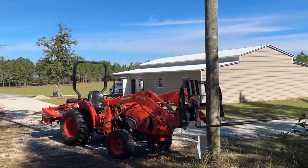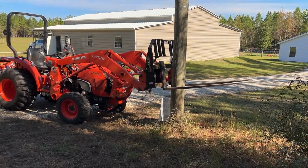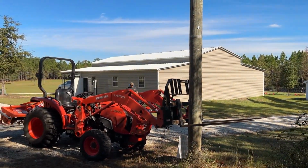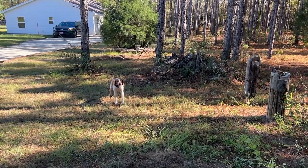This post, Brad put in the ground years ago. Never used it, and now we're taking it down. So the other thing to learn in this process is when you're setting up, think long-term future plans. That is not a happy girl right there. That is not a happy Bella.